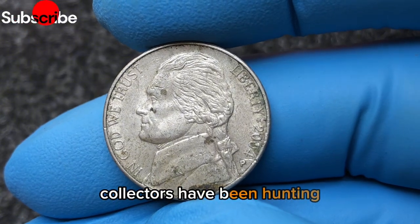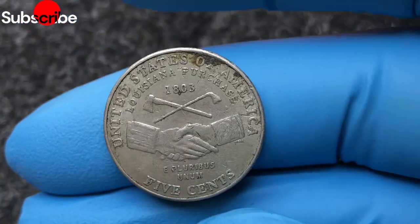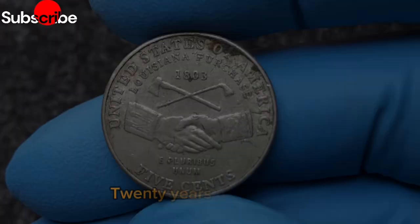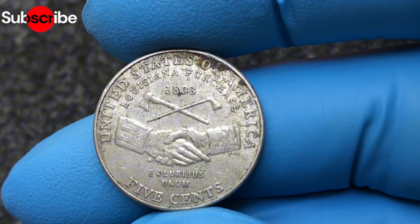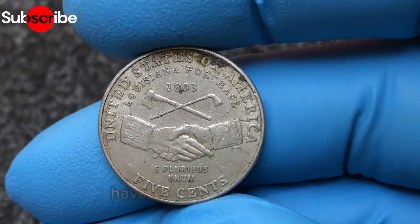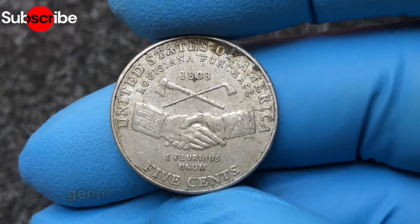Collectors have been hunting strong examples of this error since the moment these coins first entered circulation in 2004. After 20 years of searching, the finest certified examples that have surfaced at major auction houses have achieved results that left even veteran numismatists genuinely speechless.